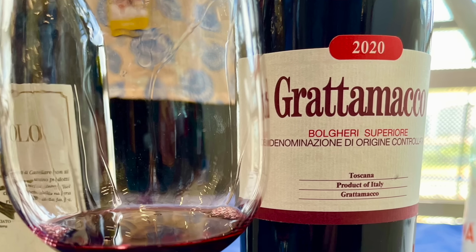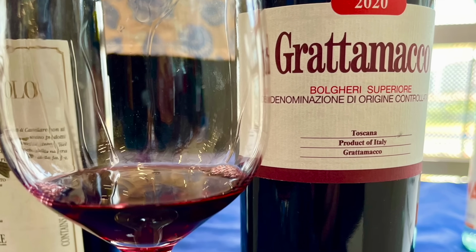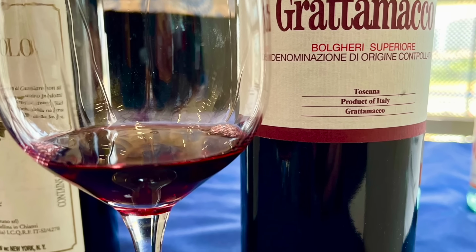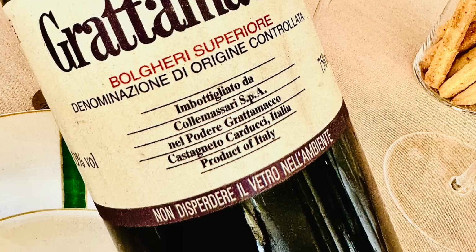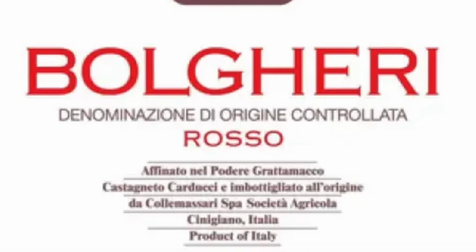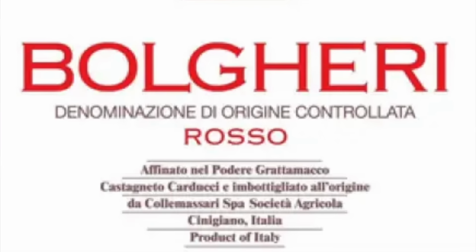I've recommended the Grattamacco Bolgheri Superiore on this channel many times. That's an excellent wine that compares favorably with Sassicaia and Ornellaia at 1/3 of the price and certainly offers compelling value at around $100 per bottle. But today, I'm going to feature another wine from Grattamacco, namely the Bolgheri Rosso. This impressive wine sells for only around $25 per bottle. The 2023 vintage is on store shelves now.